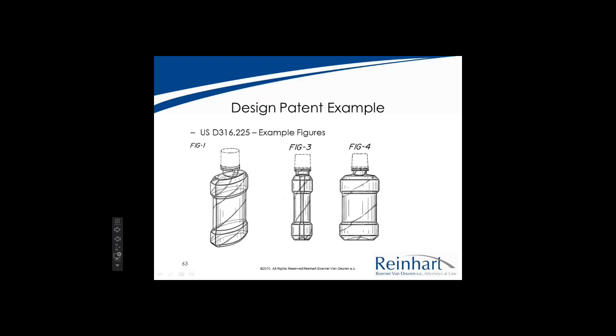So here, I can't remember the filing date of this, but I think it was in the early 80s. This is the Listerine bottle. I think Johnson & Johnson now owns this brand, but they have a trade dress registration on this, and it's a pretty powerful design. You can't put scope in a bottle that looks anything like this without running into some trouble, I would expect.